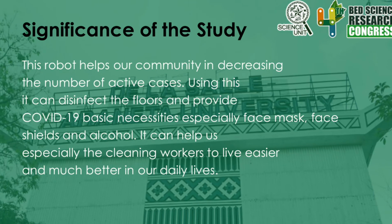We are inspired to do this research because we see the difficulty of our frontliners. This robot provides face masks and face shields that are necessary for protection against the virus. This robot is very useful since it does not only provide face masks and face shields, but it also uses UVC lights to disinfect the hallway floor since many different people pass through it.